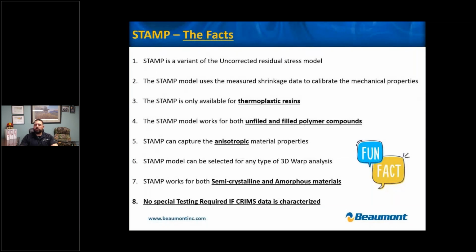Back to the facts. Number 5, and this is really important, since the data is derived from measured test plaques in the flow and cross flow directions, we're actually able to capitalize on anisotropic shrinkage tendencies. So that's really cool, because it's not just a standard isotropic shrinkage tendency, it's an anisotropic shrinkage tendency, which takes the polymer shrinkage into consideration in the calculation. So that's really important. 6, STAMP can be used for any type of 3D analysis.